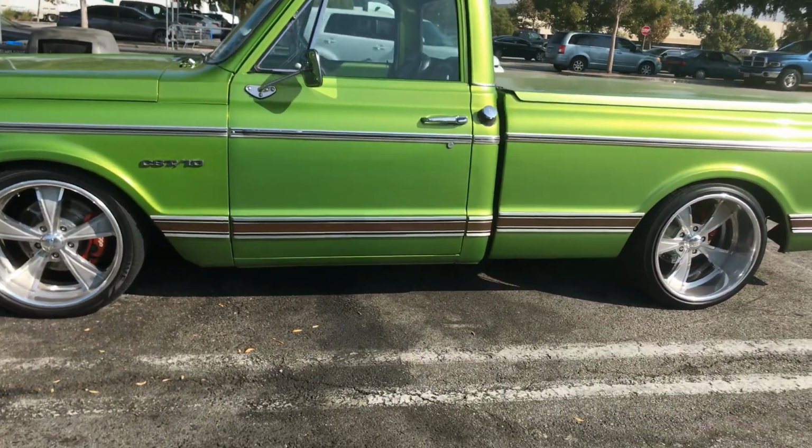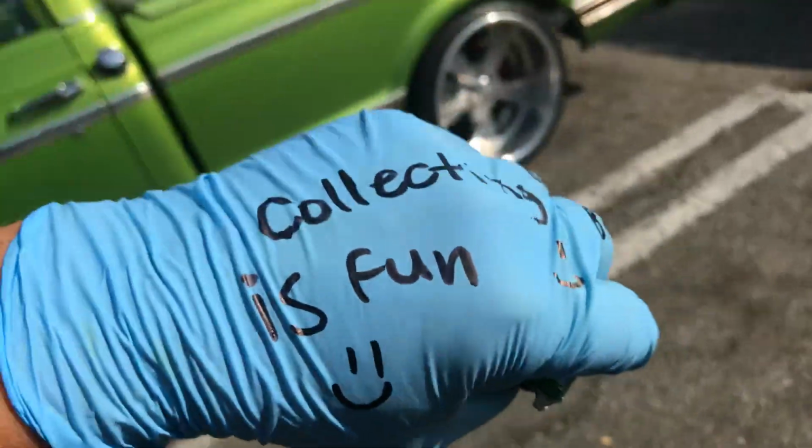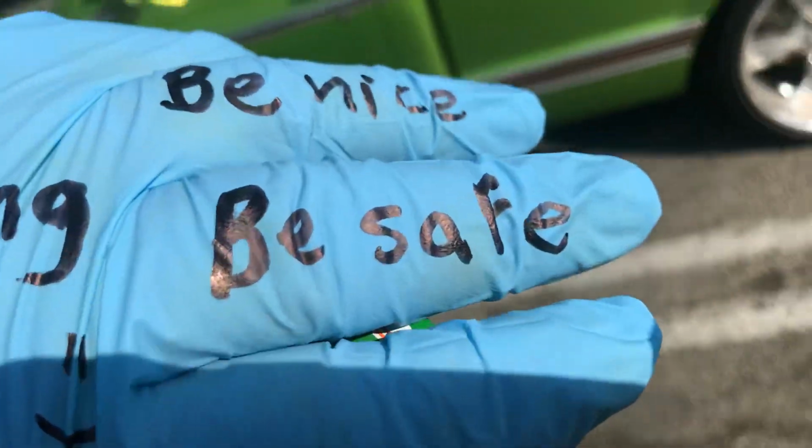And what an awesome day to even look at this truck, since I'm wearing my cool Hot Wheel shirt. I don't know if you guys can see the back. Well, anyways, I'm glad I'm in front of it. And I'm like always, safety first, okay, everyone? So, collecting is fun, that's all to say. And be nice and be safe, everyone.